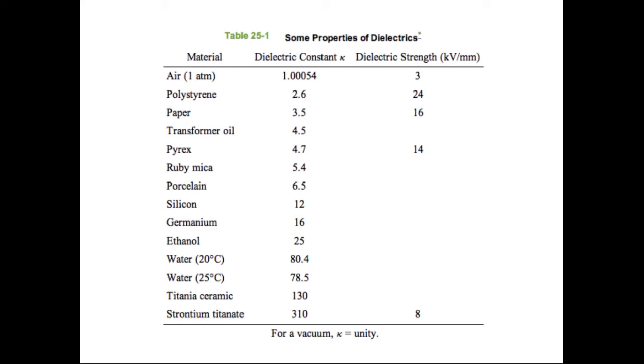But you don't always want to have to keep increasing the area of the plates or decrease the separation of the plates to get your capacitance up. If you want to custom build a capacitor, you may want to use other materials to improve your capacitance. So polystyrene, paper, transformer oil. Transformers I mentioned before for changing voltages. There's an oil that's present in that. You can use that.